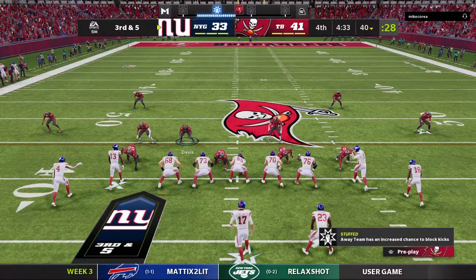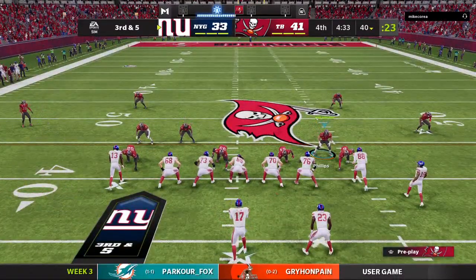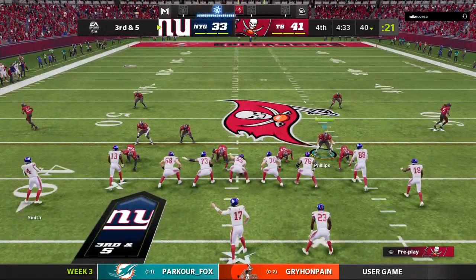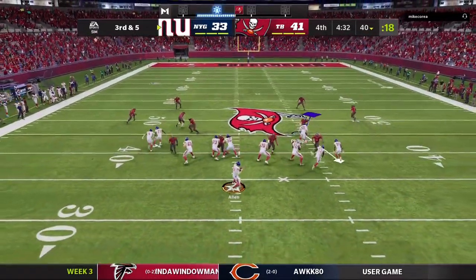And what are the advantages of being in zone? Eyes and reaction. Eyes meaning all eyes are on the quarterback and able to react when he throws the football and rally to that spot. And that's exactly what happened there. Able to get there and knock it away.